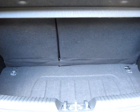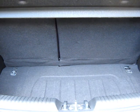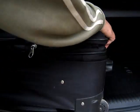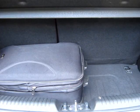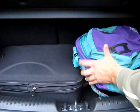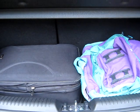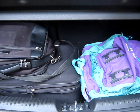Picanto boot is larger than before, but it has the depth but not the width, so let's see how much we can get in. Fits in, a bit of space at the side, my rucksack, of course you can take the shelf off to get a bit more in.